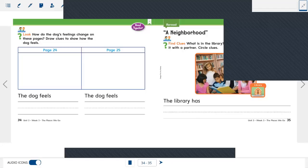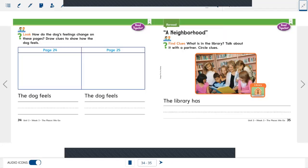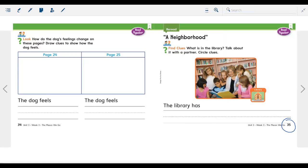Let's open up our close reading companion to page 35. We're right over here. Let's read this together. A neighborhood. So it says, find clues. What is in the library? All right, so here's a picture of the library. What do you see in the library? Circle the clues. So circle the things that you see in the library.